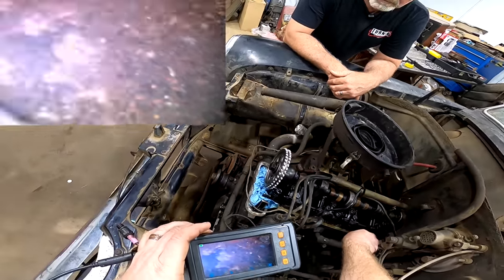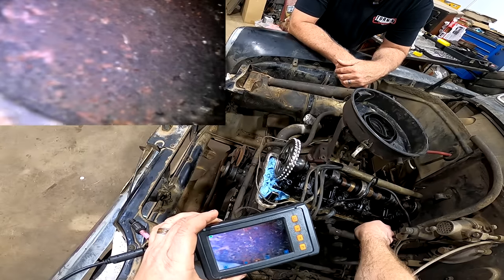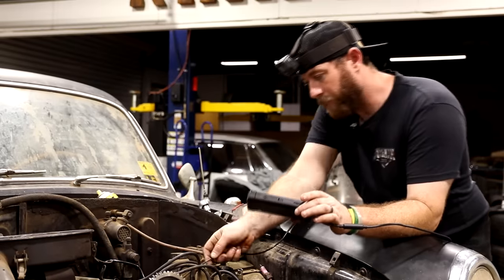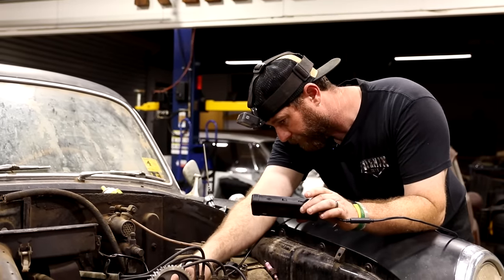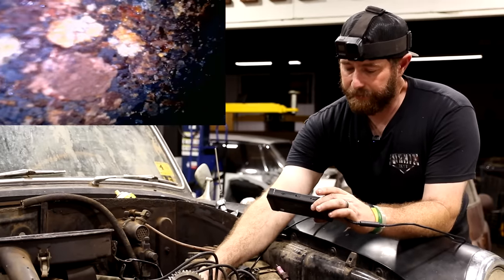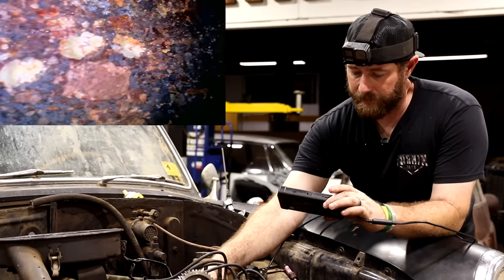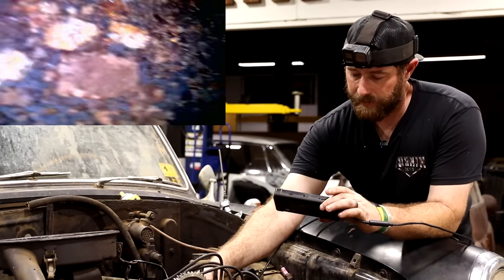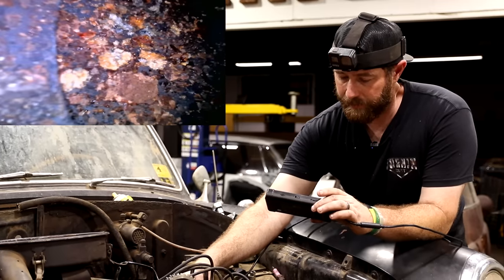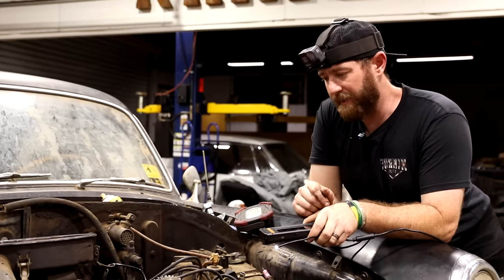And I do not see any evidence of any kind of scarring from the valves hitting, which is good, is what we didn't want to see, any kind of bent valves. And man, that's the very front cylinder. And it is extremely rusty. Not sure why it would have gotten such bad shape there. But I think we're good as far as knowing we don't have any kind of bent valves.